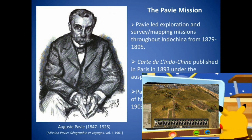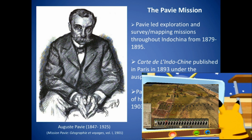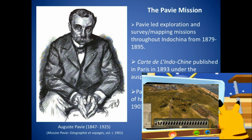With Pavie came the real beginning of the mapping crossfire between Siam and France in the Lao principalities. Pavie was to lead an intense mapping enterprise over the next decade that employed some 40 Europeans and 10 Indo-Chinese, with the ultimate objective of bringing the region under French control.